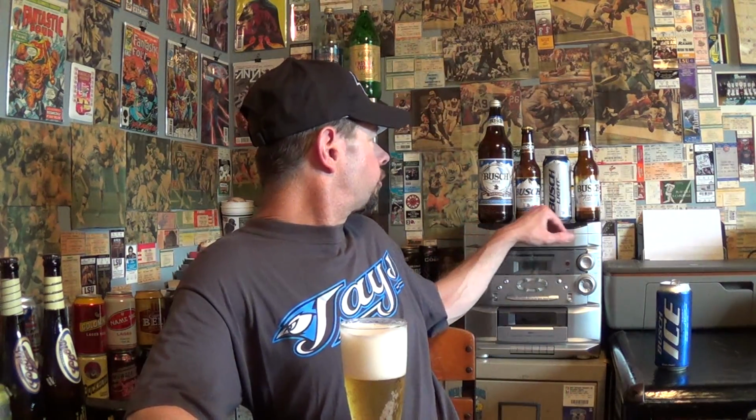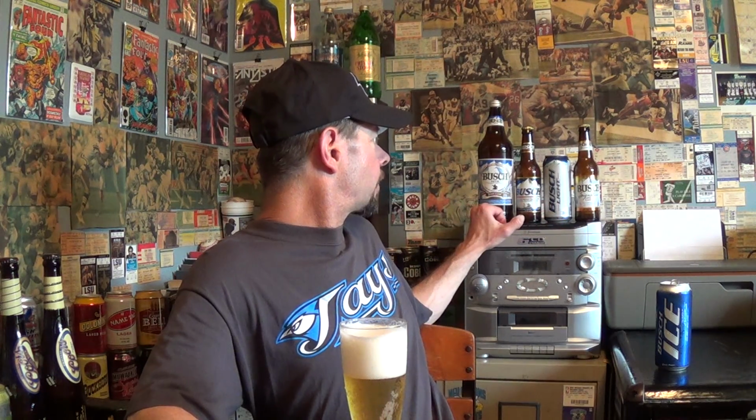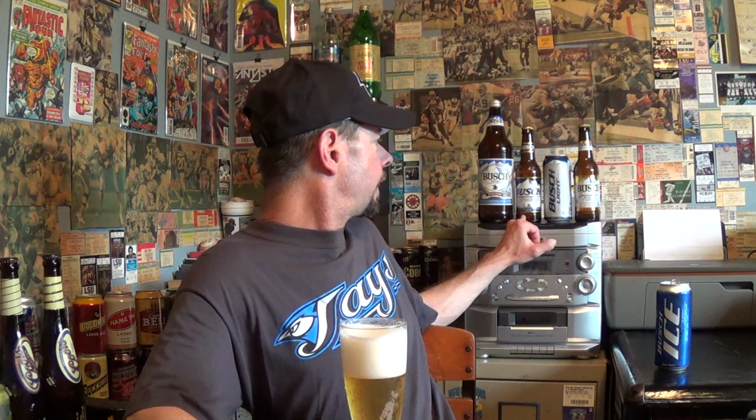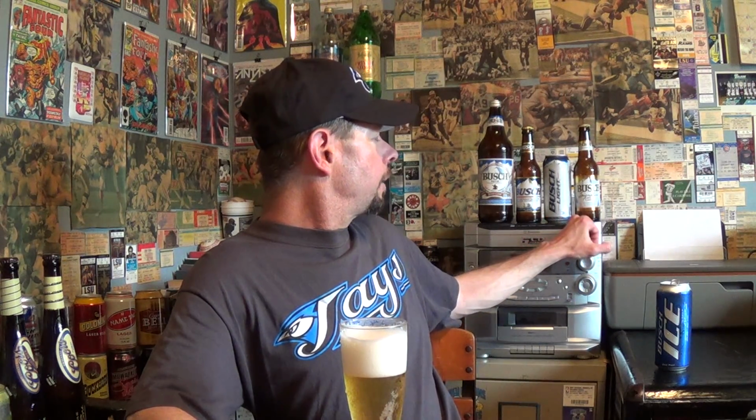Got the original Busch beers, came out in 1979. That's today's throwback bottle that's supposed to look like the old bottle. Then they had their modern design. We got Busch Light, which came out in 1989. Originally was cold filtered. It's just pasteurized today. And Busch Signature, which came out in 2014.